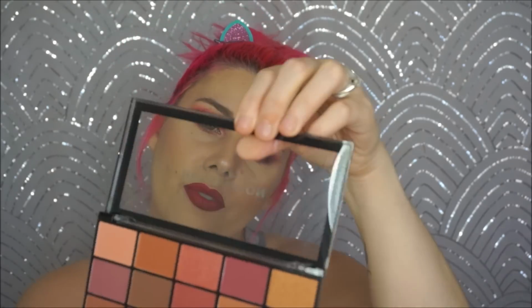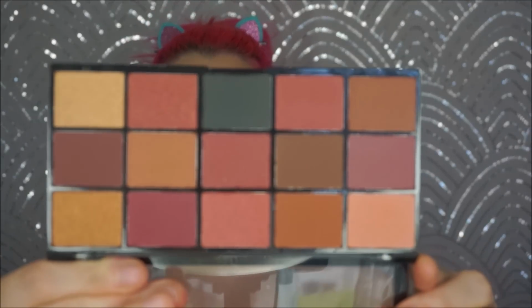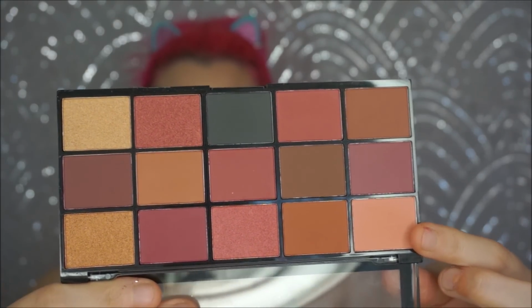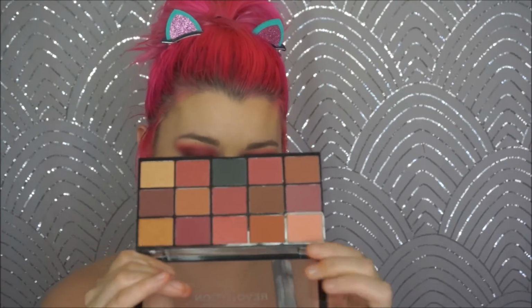I only used it once, and it was today for my first transition shade. So this is the Re-Loaded Newtrals 3 palette. Holy, I used this color today. So gorgeous. I used this as the first shade I put down before I started the rest of my eyeshadow. Some of these are matte, some of these are metallic. I'm so excited to play with this more.